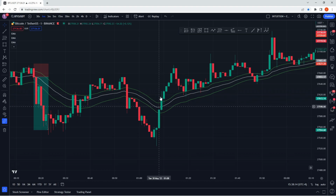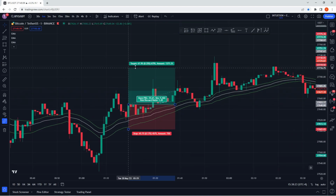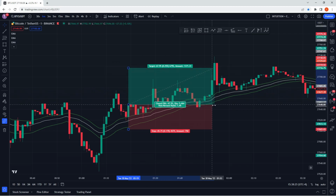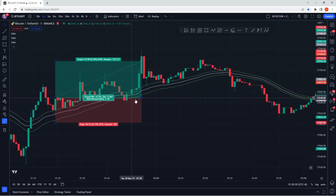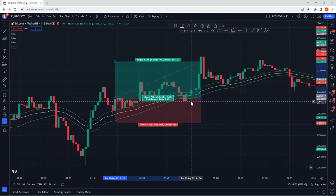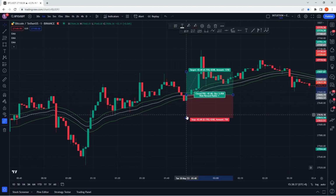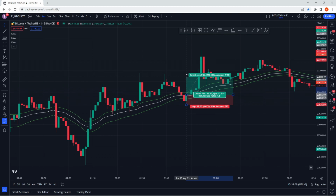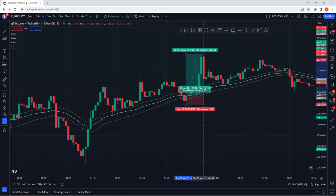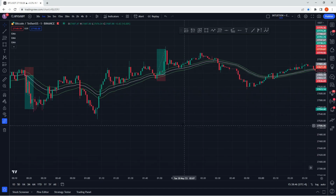Same thing here, we have this push up and we wait for a pullback, and we have this bullish engulfing candle right there, stop loss right below, and 1.5:1. So as you can see, I'm not really cherry picking any trades. I'm trading it as it goes. Here we have another example. Let's say we do not take this trade, we have this pullback and a bullish engulfing, so we have another trade there, stop loss right below, and 1.5:1, or you can take a 4:1 risk to reward ratio as well. So personally, this strategy works pretty well.